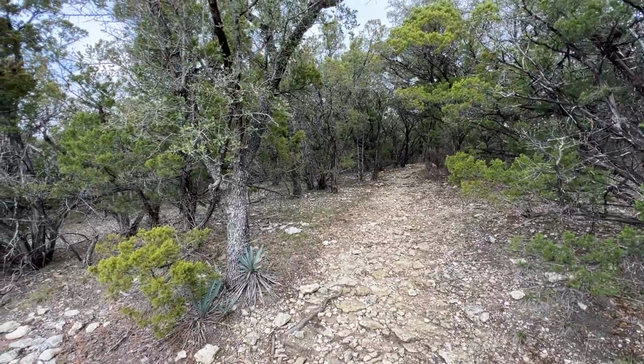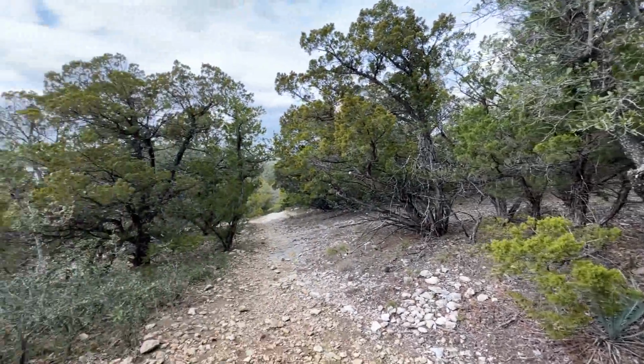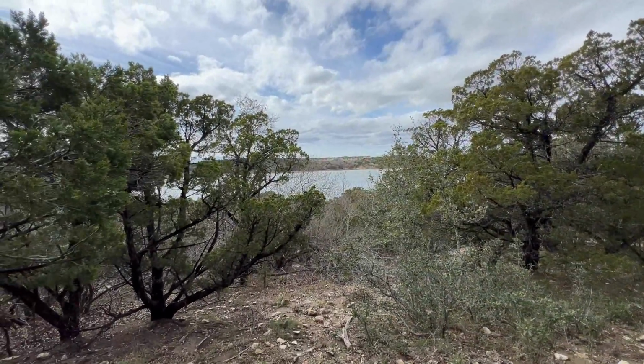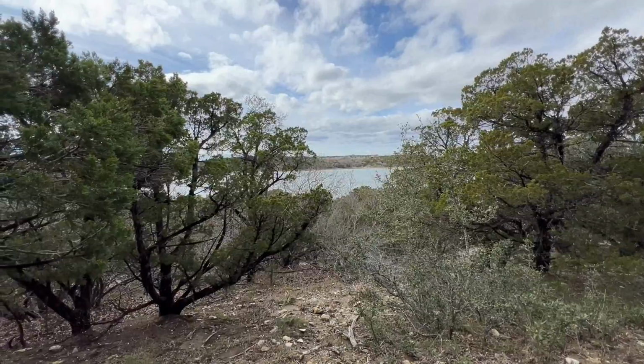Well, that was really quick. Maybe took 3 minutes tops, but here we are. What a gorgeous view of Cedar Lake. Definitely worth coming down here and checking this out.